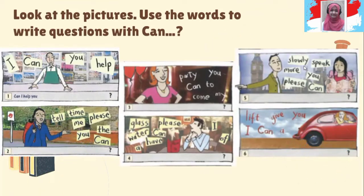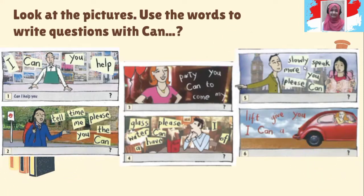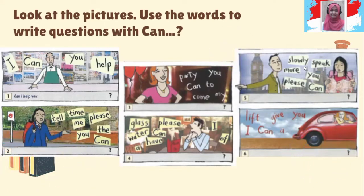Our next exercise. I'd like you to look at the pictures. Use the words to write questions with can. Di sini sudah ada keywordsnya, tapi diacak ya, kosakatanya diacak. Sebagai contoh, nomor 1 ada I, can, you, help? And the correct question form ada can I help you? What about number 2? You have tell, time, me, please, you, the, can. Ya. Diawali semuanya dengan can, because this is a question, ya.